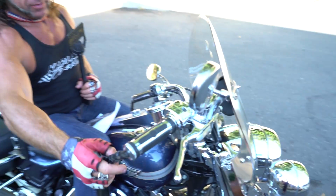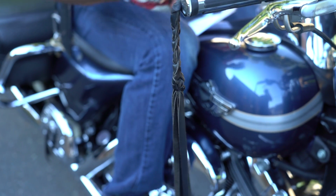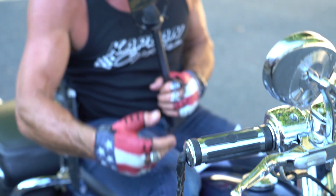Chrome mirrors. These tassels, I don't like tassels at all. The first thing to do is slice them off. I actually like these, and I was like, wow, these are kind of cool. They kind of gently rub against your arm as you're riding down the road, and it goes with the whole nostalgic look.